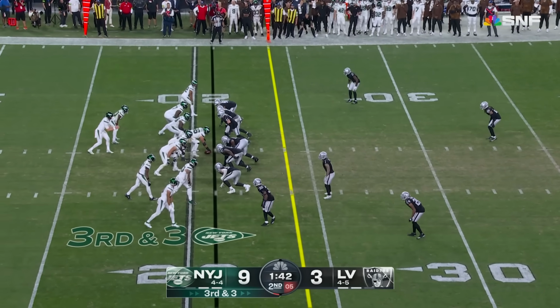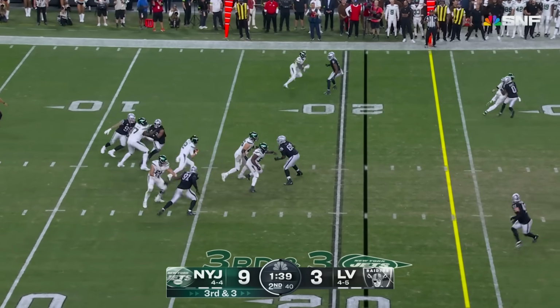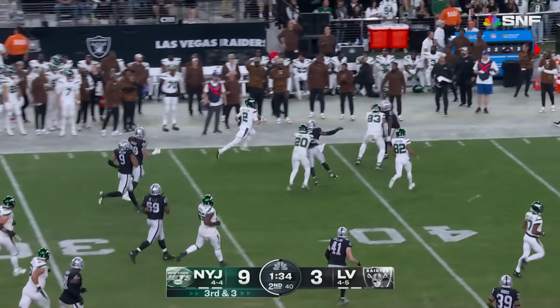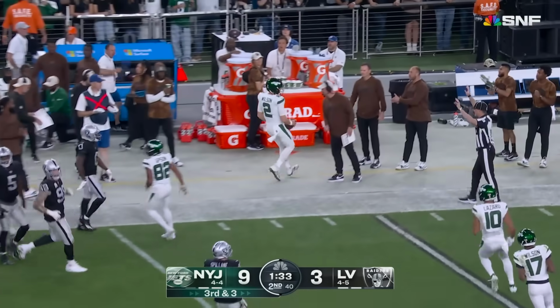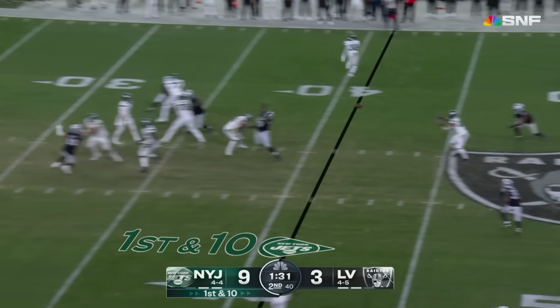They're showing pressure. Let's see if they come out of it. They do. 3rd and 3. Here is Zach reading the field, running out of time, but running for the first down. And Moore has used his legs very effectively tonight. 2nd most rushing yards in his career. He's got 40 so far.